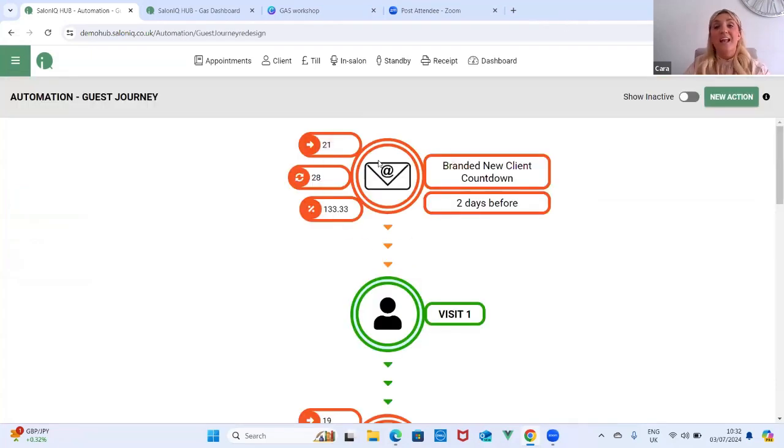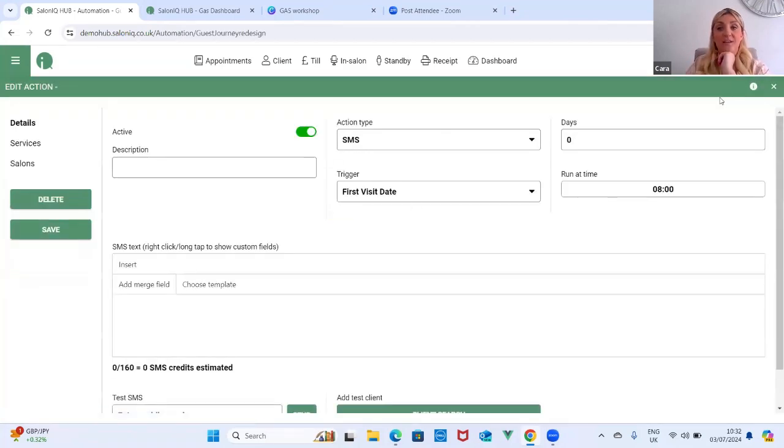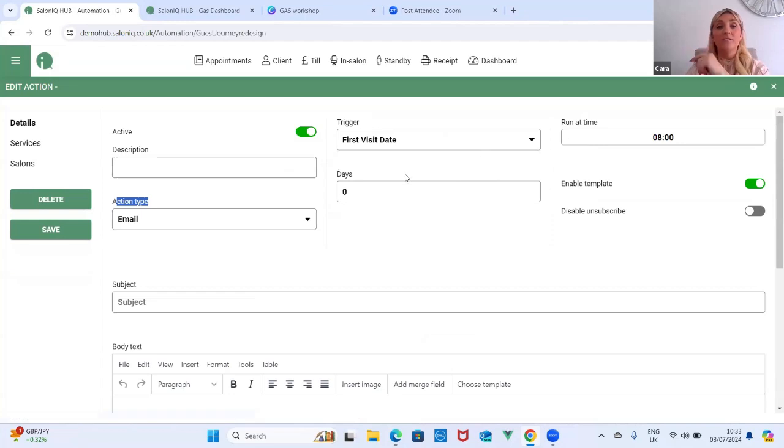If you can't see any of this, can you see at the top where it says new action? You would just click on new action. It fills in the information for you. You just need to change this bit to type and say whether you want it to send as an email or whether you want to send it as an SMS. If I click on email and I wanted it to go 2 days after the client has been into the salon, I will put 2. If I want it to be 2 days before, I would just pop in -2.